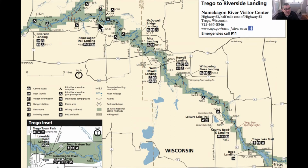And likewise, if you come downriver of the St. Croix, I always take out at Riverside Landing. But there's no reason that you couldn't, if you're doing your own trip, push beyond Riverside. There's kind of some towns you go through. It's not quite as wild, but if you're looking for a week-long trip, you could do it.